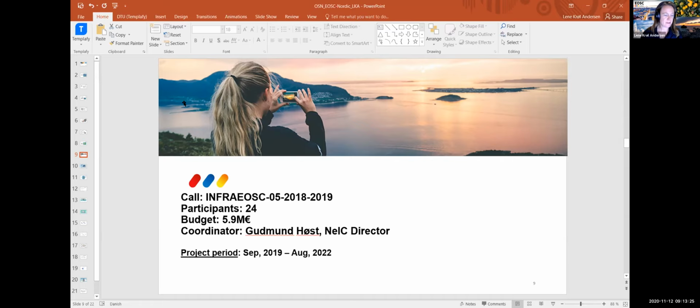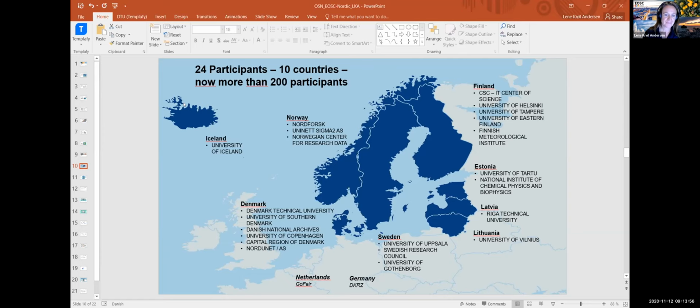The coordinator is the director of the Nordic eInfrastructure Collaboration, Gudmund Høst, and I am the acting project manager of the project. We started last year in September, so we have now been running for a little bit more than 1 year and celebrated our 1 year birthday a month ago. And it's a 3 year project period. Yes, so we are 10 countries working together in the Nordics, and I would say we hold around 200 participants now.